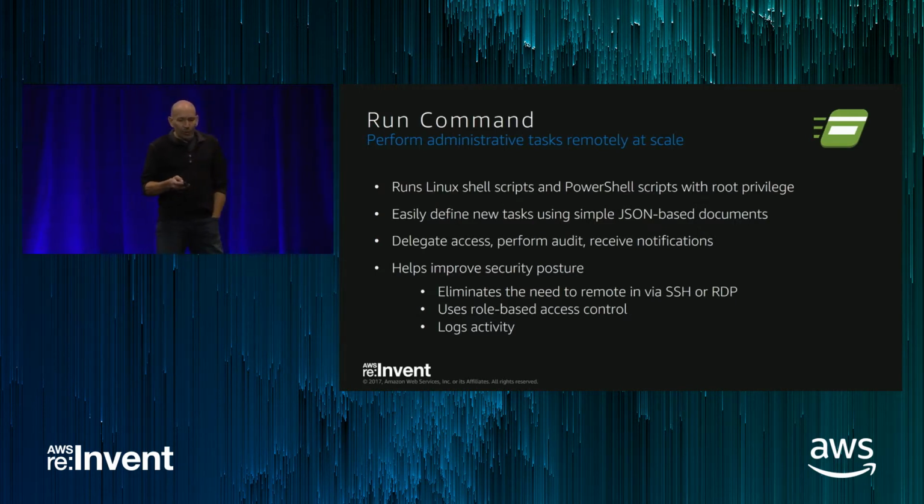So where we can raise the bar from security is we can eliminate the need for SSH or RDP. We don't need it. As a matter of fact, we can turn it off. What's happened in the past if you turned off SSH or RDP on your instance? You were locked out. With this, we can get you back in. If you ever lost your key for your Windows machine and you couldn't log into the thing because you couldn't get the password, we can use this to get in. And we'll go through some of these things today.